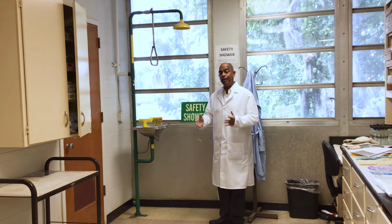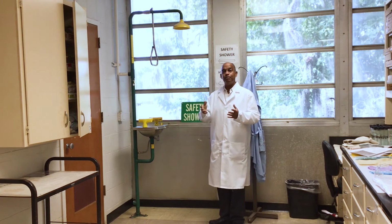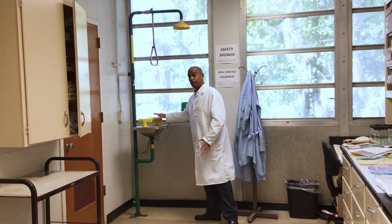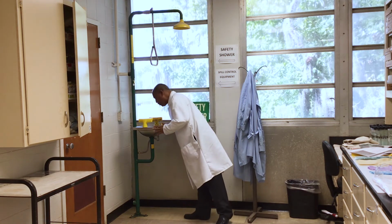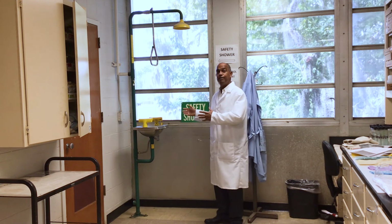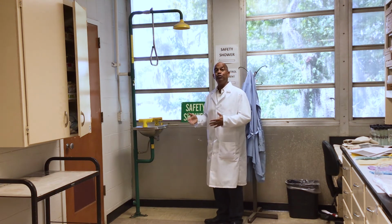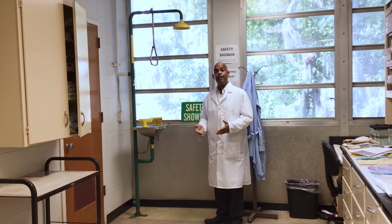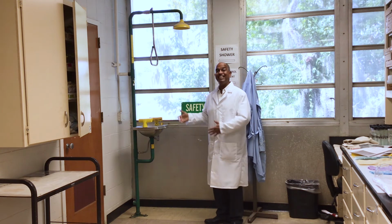Or if you are only hit by acid droplets in the face, you can use the eye wash. So this is an eye wash where you can put your head in there and rinse your eyes and make sure you don't have any serious issue before you move on and call a medical professional to take care of the acid burn. So this is just in case.